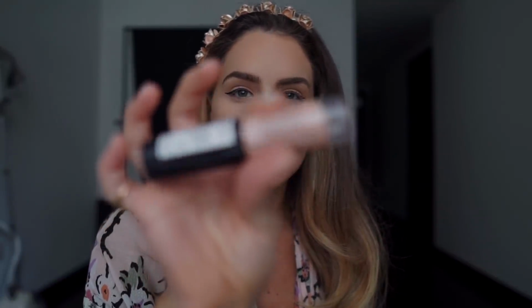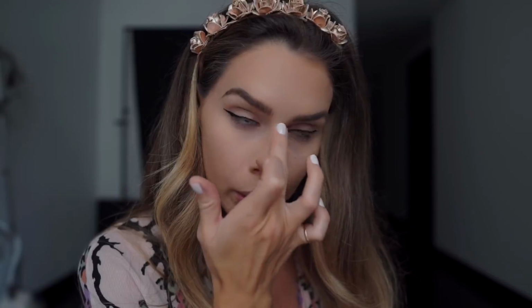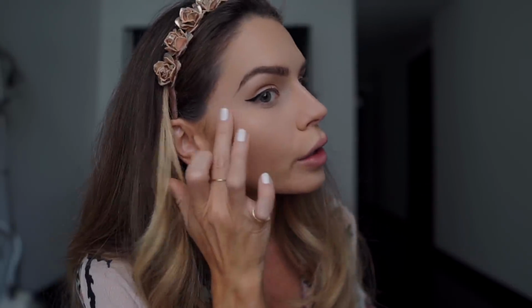Next, I'm gonna get my highlighting stick. My favorite one is the Revlon Photo Ready InstaFix. Come on, come on. This is the color Gold Light. I do it with my finger, I feel like it's just a little bit more gentle that way. A bit down my nose right here. And honestly, I don't know what goes on first, the highlighter or the blush, but we're gonna do highlighter and then we're gonna do blush.